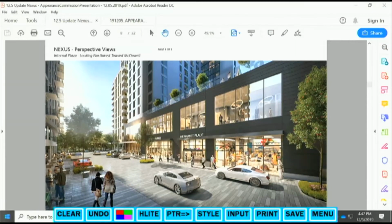We included this image just to give you a sense of the character of the internal plaza, to give you a sense of the activity and the connection. And we're really working to create an east-west recognition of pedestrian flow through the city from east to west and west to east, and then really connect to Nash Square and hopefully engage Nash Square in the activity there right into the development.